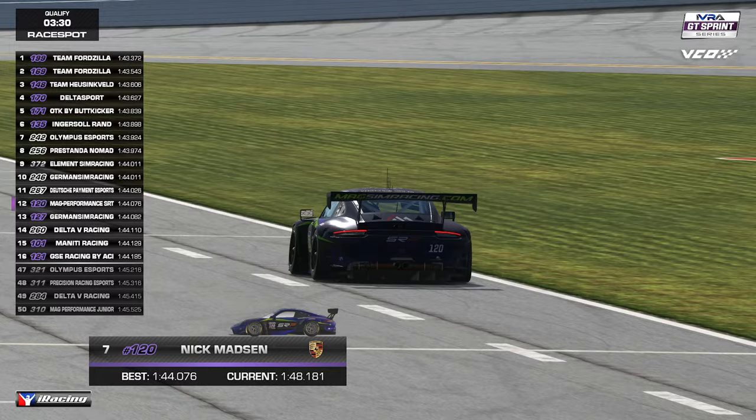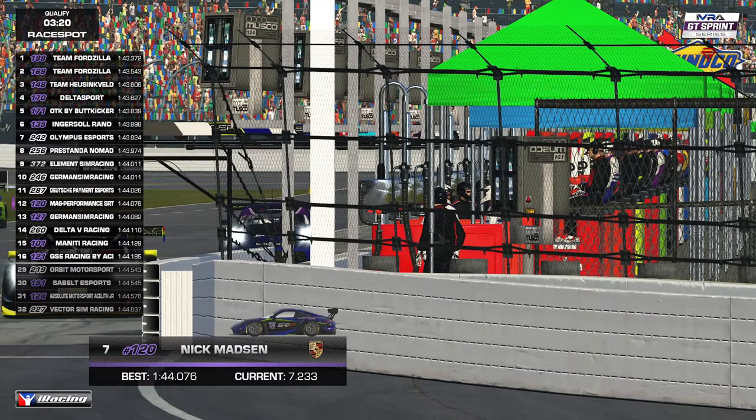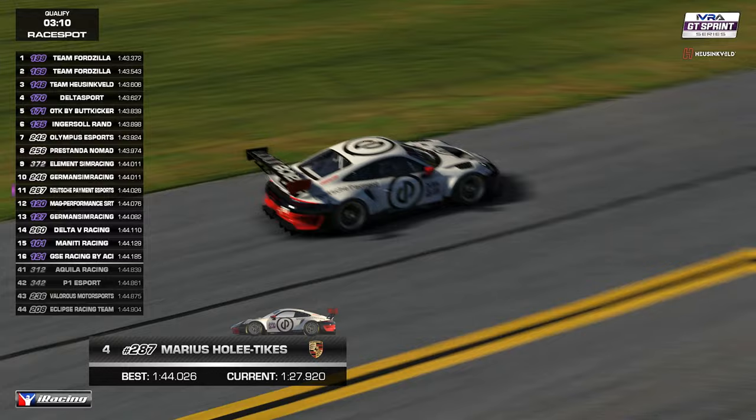Yeah, most definitely. Right now it's a 2/10, 1/10 gap to 5th place. And actually, the Division 2 leaders got split now by Element Sim Racing, the 372, in 9th place, same time as the 246 of German Sim Racing. So very good stuff from our advanced Division 3 car right now, with about 3 minutes left in qualifying.